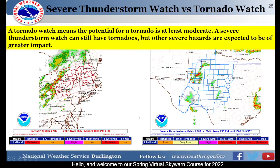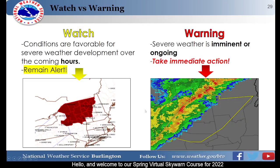And so remember, this is to give an indication of potential. It may not necessarily play out, but the atmospheric conditions are at least pointing to a moderate threat for tornadoes. Of course, any other hazard can happen, and they can also be of greater impact.